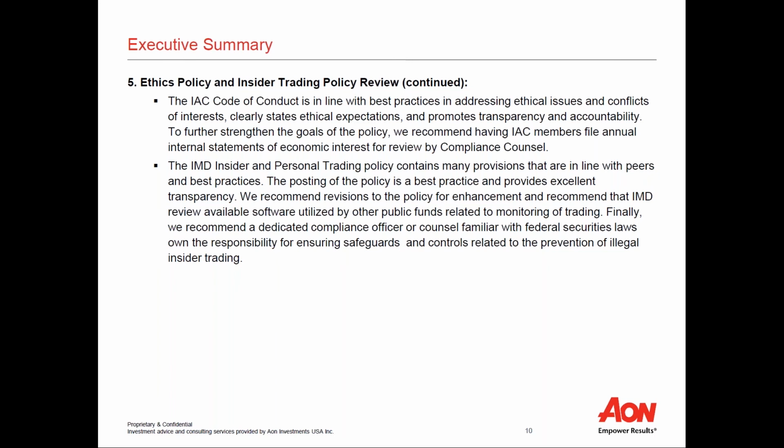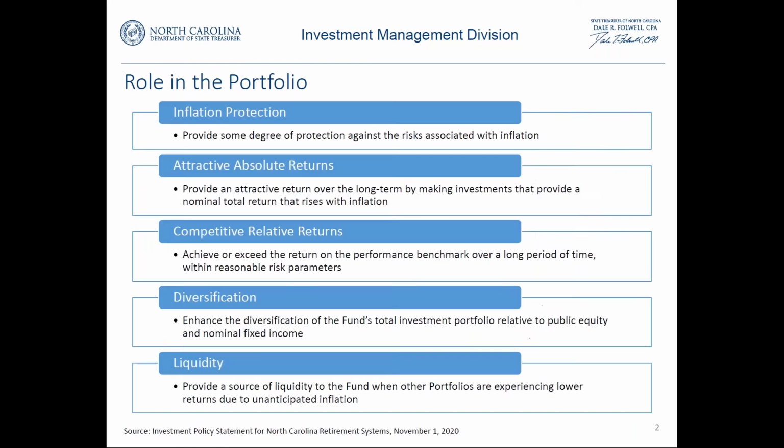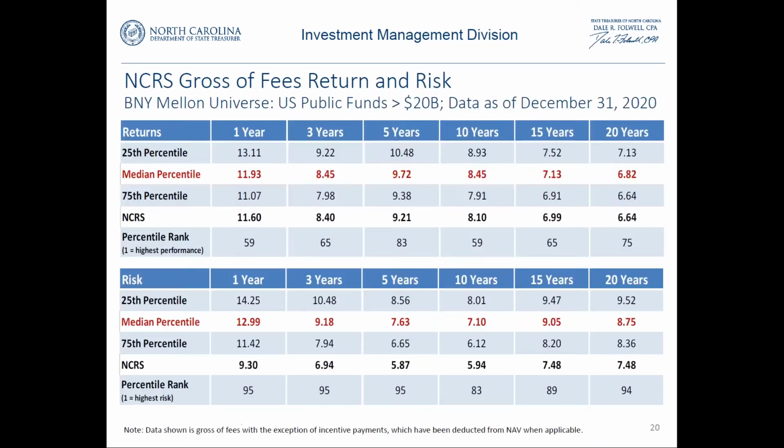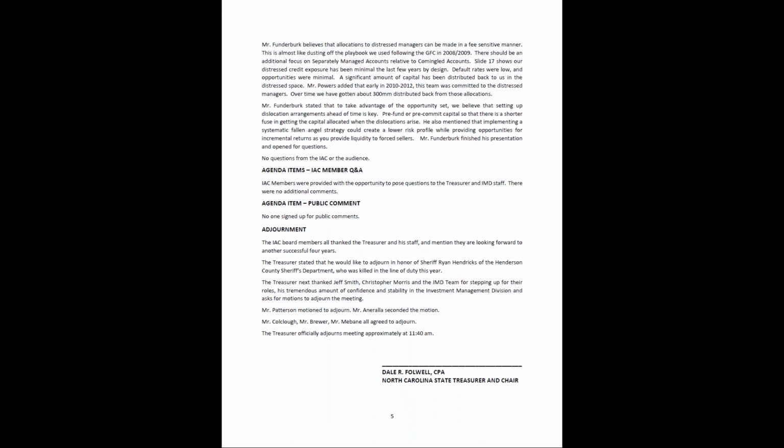I just wanted to add that, and some of the IAC members are aware of this, the Board of Trustees of the Teachers' and State Employees' plan unanimously voted a couple of weeks ago to lower the assumed rate of return on the pension plan to 6.5%. We did this in conjunction with working with the legislature, the County Commissioners Association, and the League of Municipalities. It's not hard to imagine that as we lower the assumed rate of return, two things instantly happen. And it's probably the reason why it's only been lowered by one other state treasurer in 62 years.